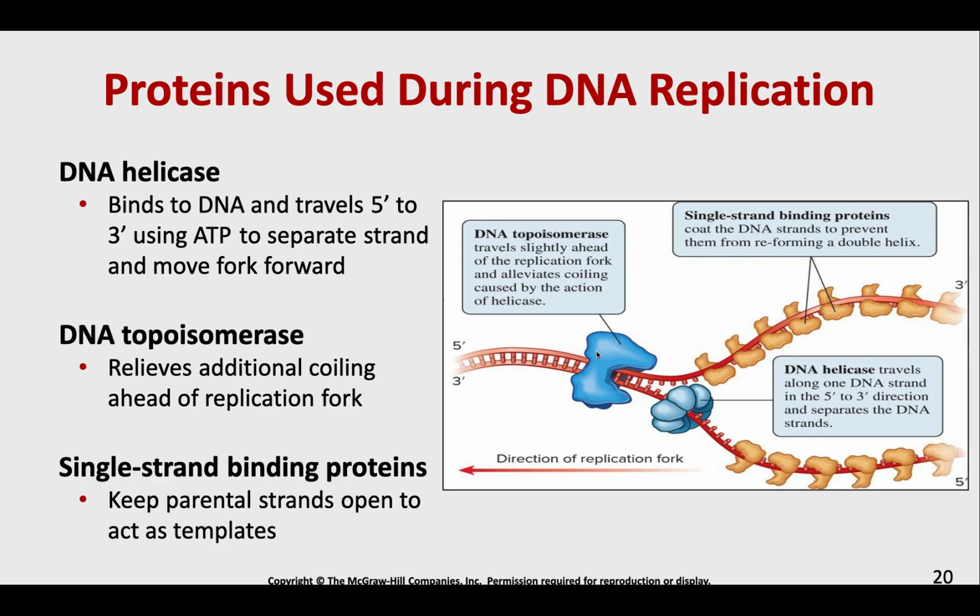Now, we also have a series of these single-strand binding proteins. Their purpose is basically not to let the double helix reform. We want it to stay separated so we can have DNA replication occurring.